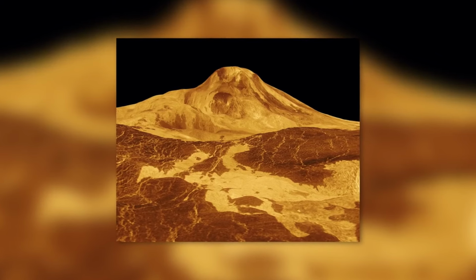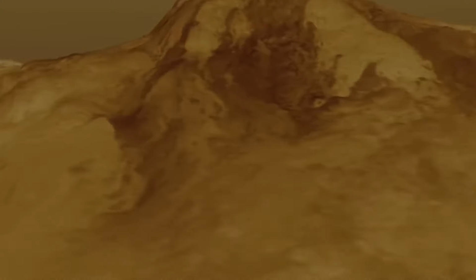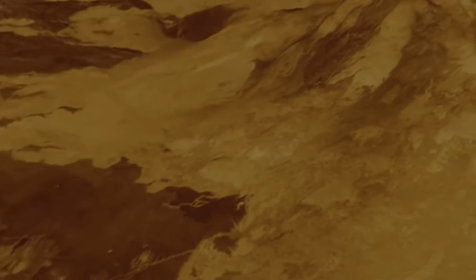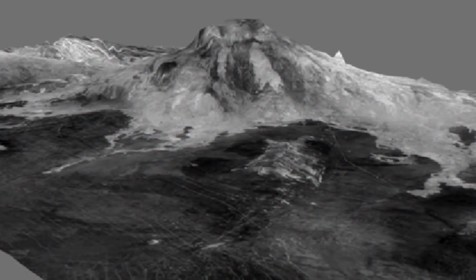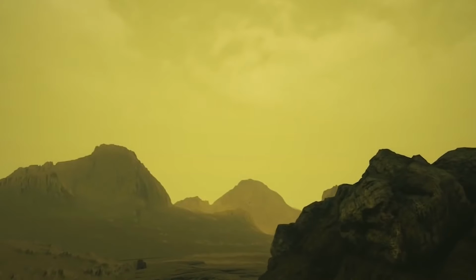The question remains how scientists could discern the presence of active volcanoes from data over 30 years old. The answer lies in applying new imaging techniques and algorithms, allowing the research team to extract more intricate details from the Magellan data. In a groundbreaking study conducted in March of the current year, Robert R. Herrick from the Geophysical Institute, University of Alaska, Fairbanks, and Scott Hensley from the Jet Propulsion Laboratory, California Institute of Technology, examined volcanic activity on Venus.